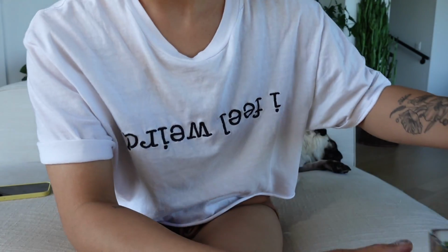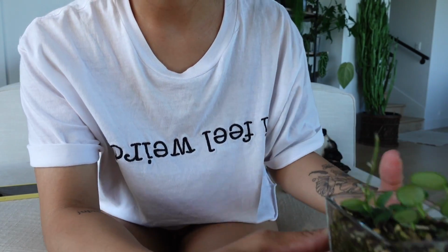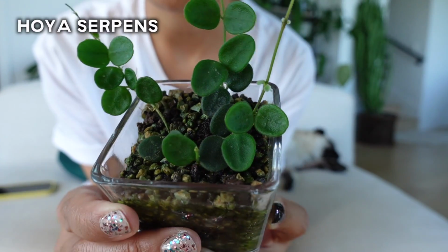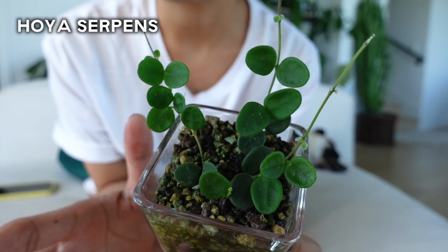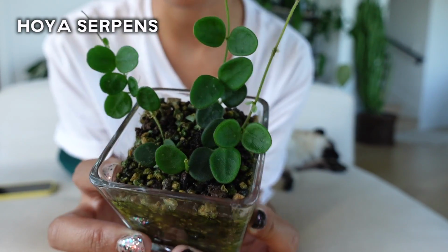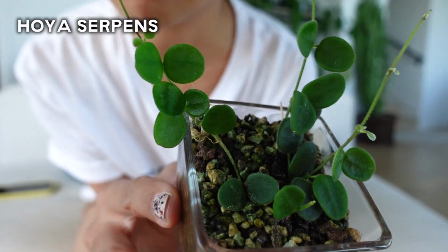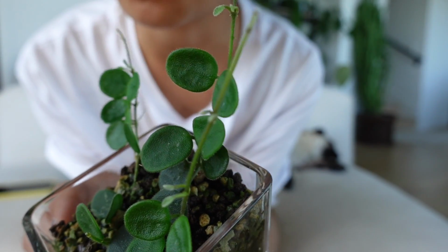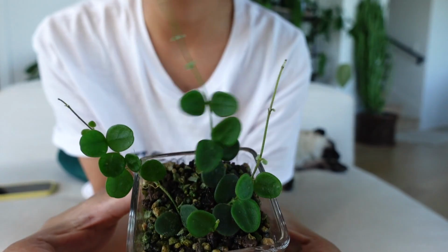Oof. I thought that I would bring in one Hoya at least for this video. And the one I want to show you is my Hoya serpens. I've mentioned before that this is probably my all-time favorite Hoya ever. I love everything about these leaves, and they're so fuzzy and adorable. And it's just grown so well.